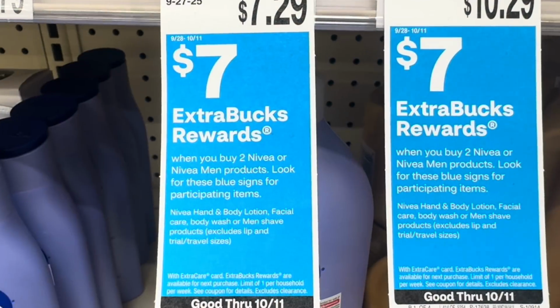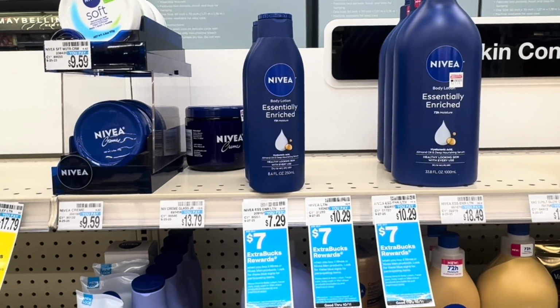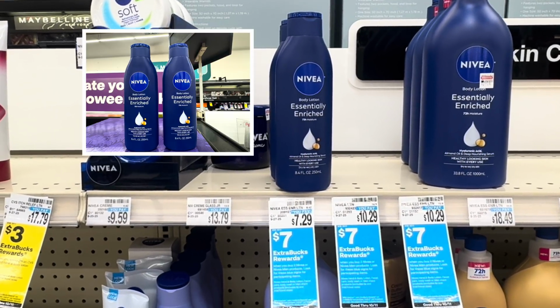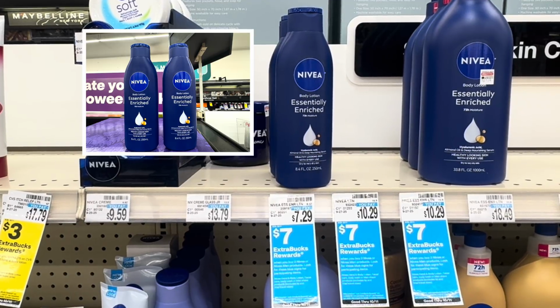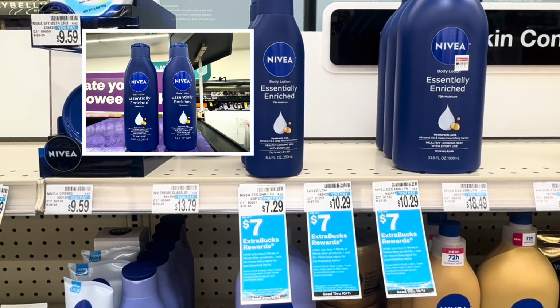Last week I shared this deal with the body wash, but this week I'm sharing it with the body lotion, and that's buy 2 get 7 back on Nivea hand and body lotion, facial care, body wash, or men's shave products. Pick up 2 Nivea body lotion priced at $7.29 each. Both will total $14.58. Pay the $14.58 and you get 7 back, making them $7.58 or $3.79 each.